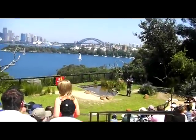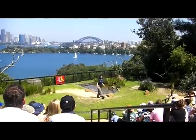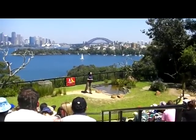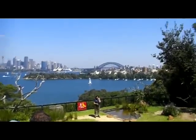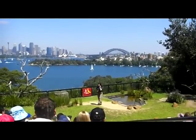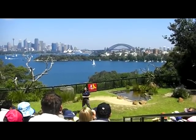Welcome to Taronga Zoo and welcome to the QBE Free Fly Bird Show. My name's Claudia, and if you're here to see some birds, you are in luck, because Australia is one of the richest countries when it comes to bird life. And as you can imagine, they come in all different shapes, sizes and colours, and with some amazing abilities that we are going to demonstrate for you today.